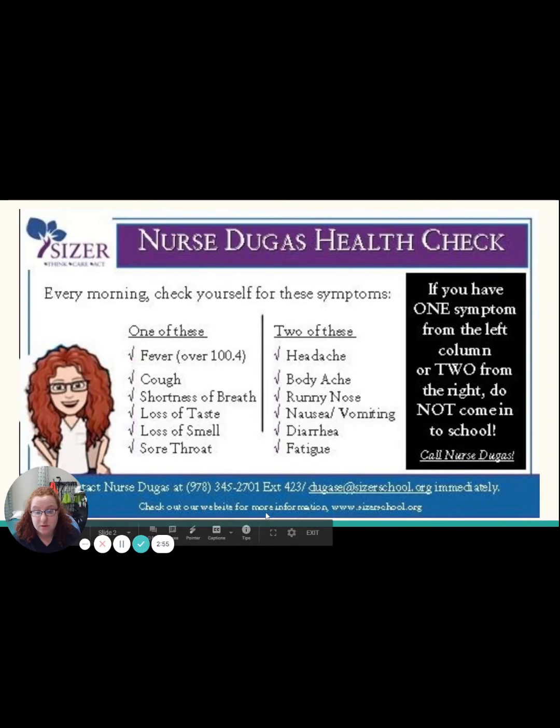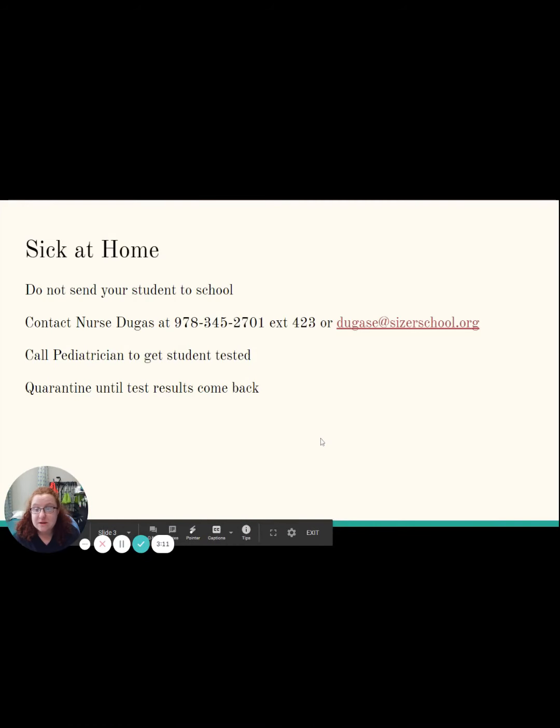So this is the most important thing. This image right here will be sent home to those students who will be joining us for hybrid as magnets. So it's sitting there right in your kitchen, right on your fridge, so that it's right there so you don't have to memorize it. So if you are sick at home, you are to stay at home. Call your pediatrician or your child's pediatrician to get your student tested. And the whole family unit, so whoever's living in the house, should quarantine until test results come back.